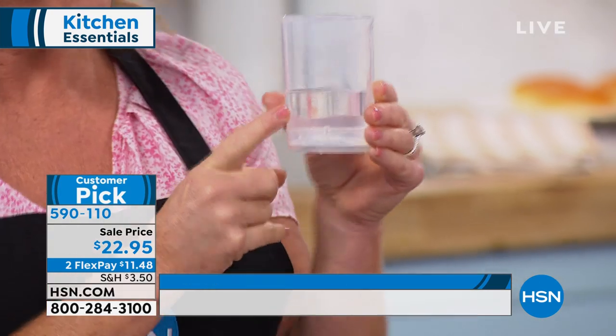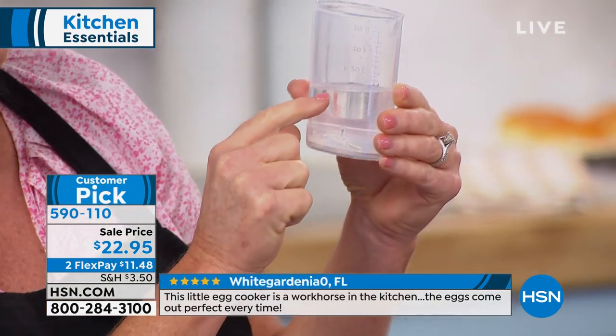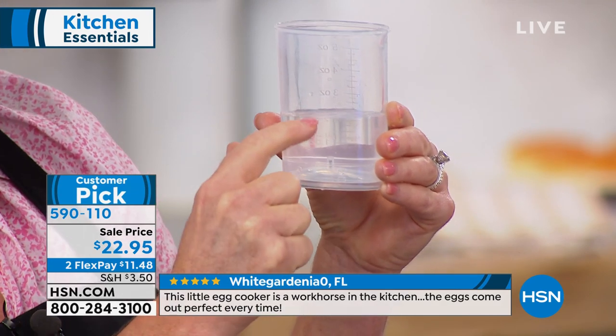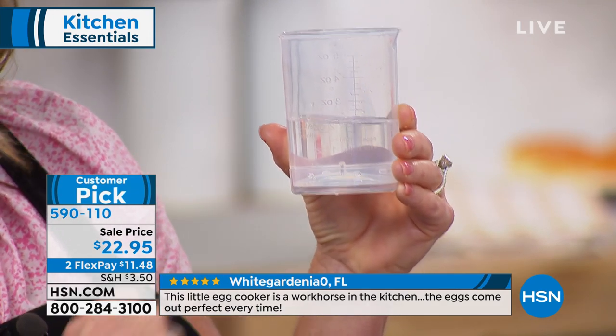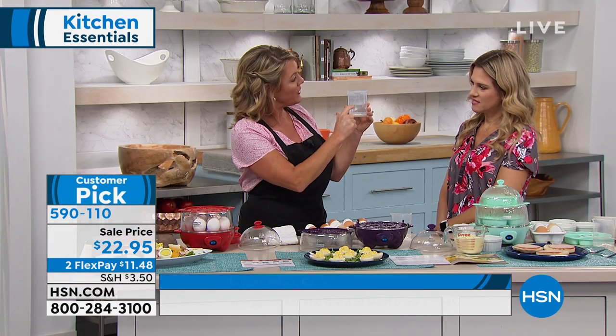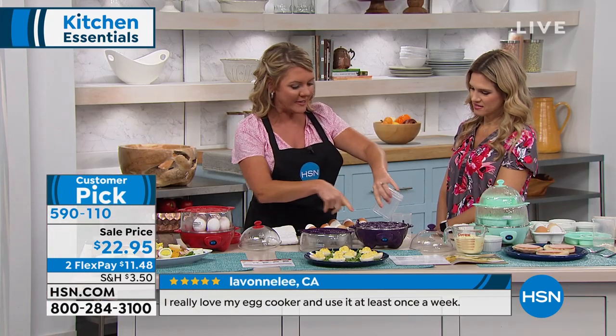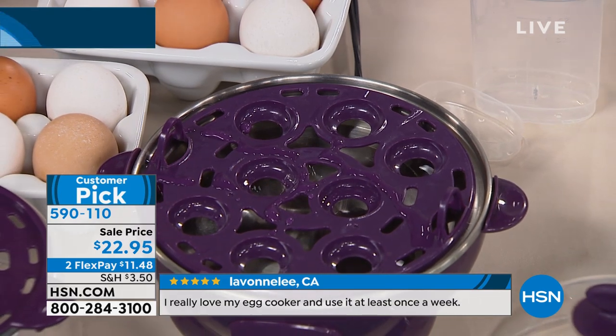It comes with a cup. When you look at the measuring cup, it says hard boiled, poached on the side, with a line based on how many eggs you're making. So I put my water to the line for 12 hard boiled eggs. Pour it right into the base. That is all the water I need.